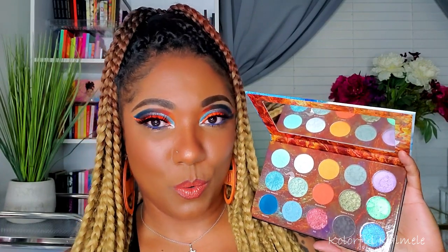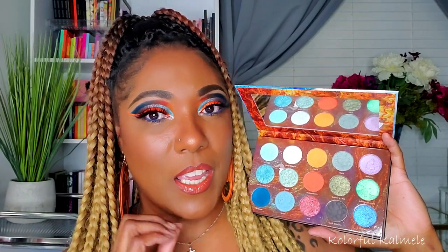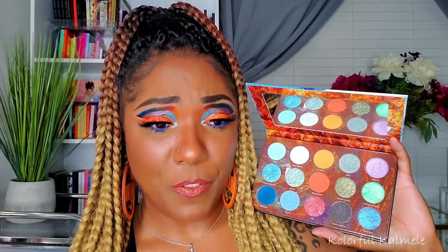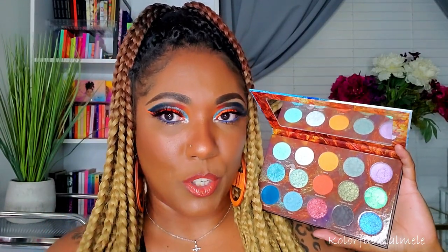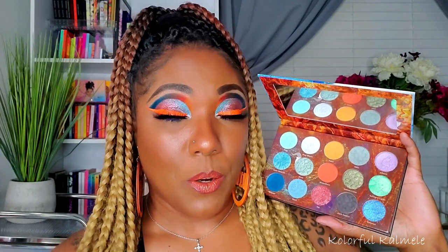And I would have to agree, the pigmentation on these shadows, very, very nice. They do have some beautiful duochromes in here. I love the fact that it's cruelty-free and vegan. I'm not a cruelty-free and vegan channel, but I know there are a lot of people that really stick to purchasing makeup that is just cruelty-free and vegan. And it retails for $37 and it's available right now.